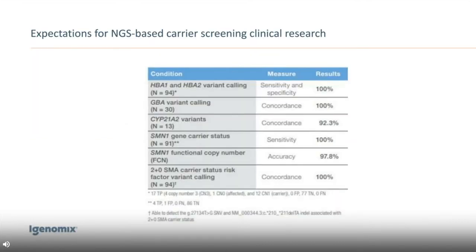As we said before, the panel included technically challenging genes associated with several relevant genes. And it was, in my opinion, the most challenging part of this validation or this panel. Because we all know that, for example, HPA1 and HPA2 are really difficult genes to sequence. We all know SMN1, that is a gene that unfortunately causes spinal muscular atrophy. That is a really difficult gene to see the variant call and to see the gene carrier status.